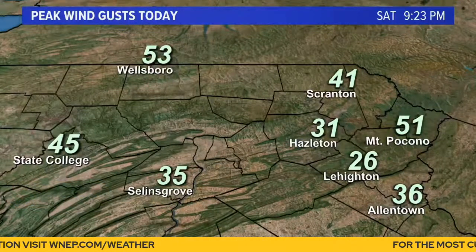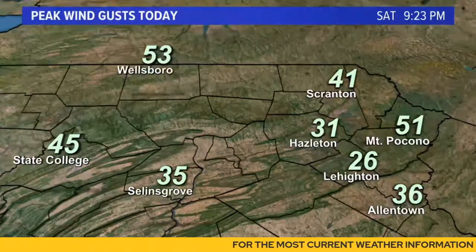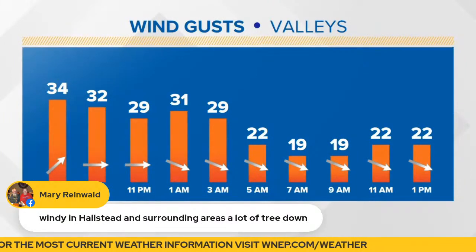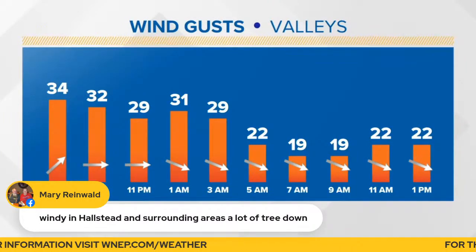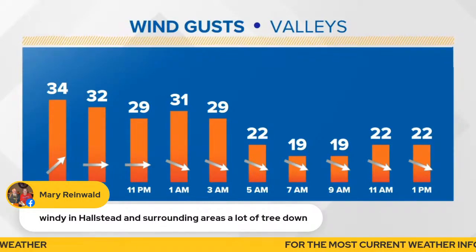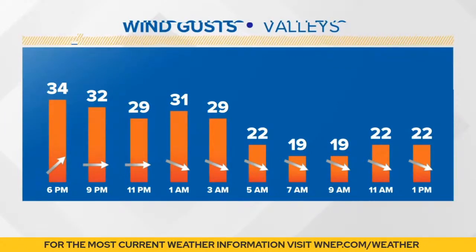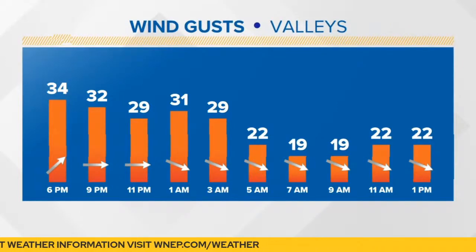And I'll show you, we'll talk hilltops and valley cities as well. Let's start off with the valley cities and our wind gusts as we head into the evening hours. So you can see it will start coming down after midnight, 1 o'clock. But we're still going to have a little bit of a breeze here tomorrow. And Mary checking in, Halstead saying surrounding areas has a tree down. So yeah, I'm not surprised by that. I just showed you those peak wind gusts over 50 miles an hour. And we're seeing those in the hilltops and the valleys right there.